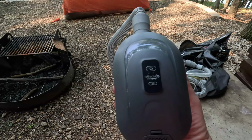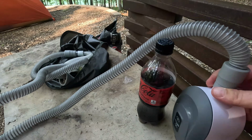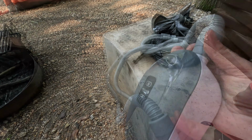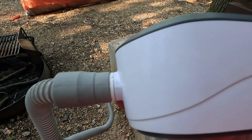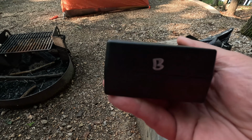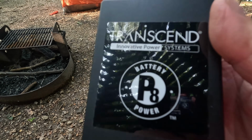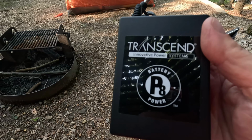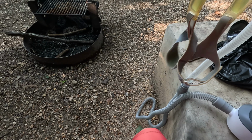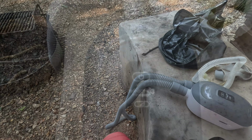So this is the Transcend Mini3, a portable CPAP about the size of a Coke Zero bottle. The battery plugs in right there in the back. This weighs about a pound, maybe a little less than a pound. The battery is a huge thing. Your charger plugs in there. This weighs a little over a pound. And you can run this for 2 nights on most settings. And it'll work with pretty much your standard CPAP hose and mask.